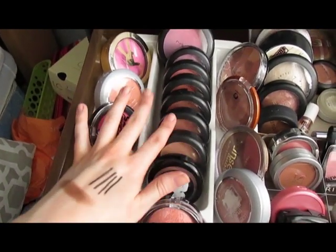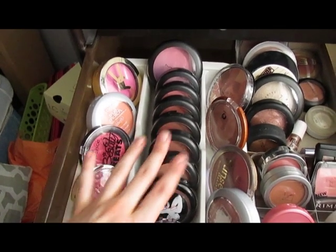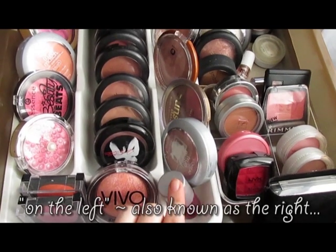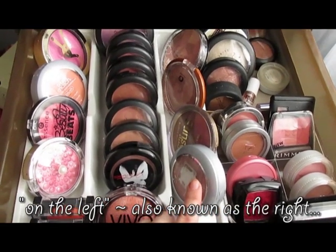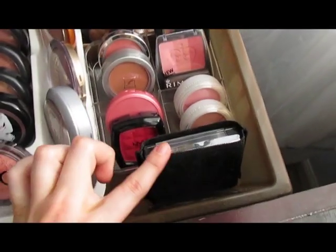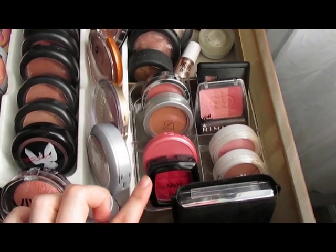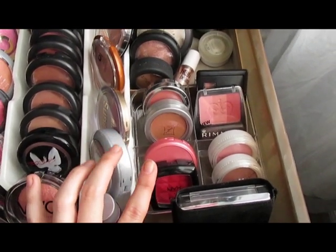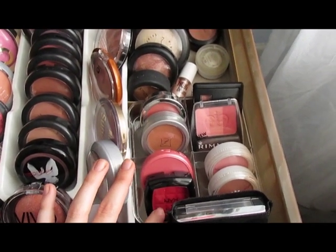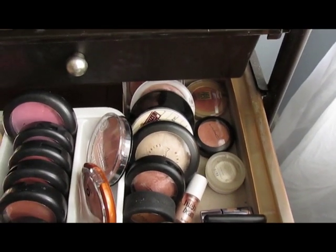In the middle I have all of my MAC, and I love the amount that I have because I can see all of the colors very easily, so I love that. Then on the left I have a Tarte cheek stain, and then more neutral toned blushes on the right side. I have my Dior Rosy Glow here, and then in this little quadrant thing, I have my smaller blushes, so ranging from Tarte to Rimmel, NYX, just smaller blushes.